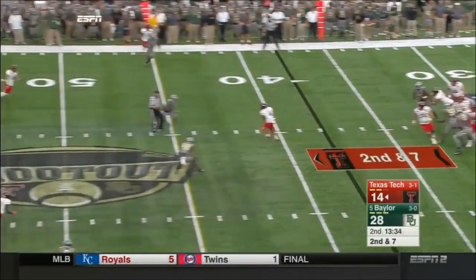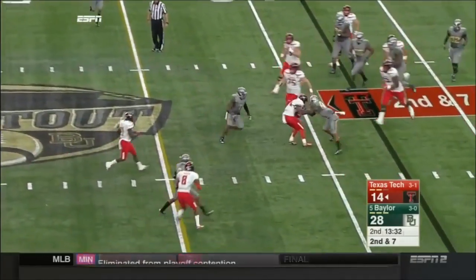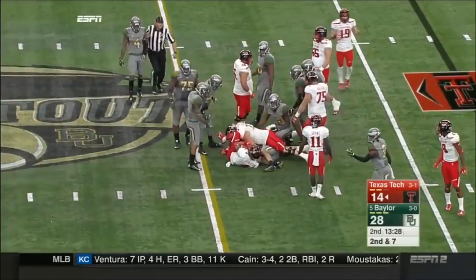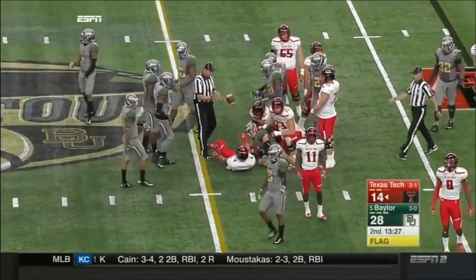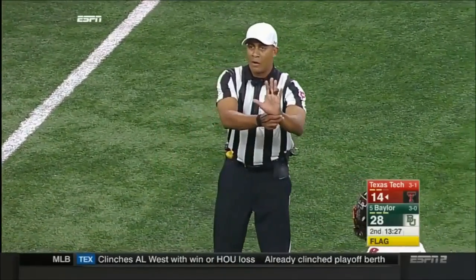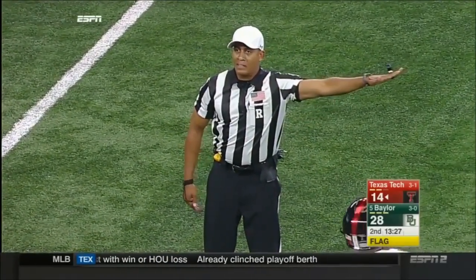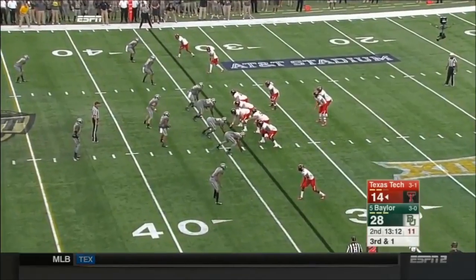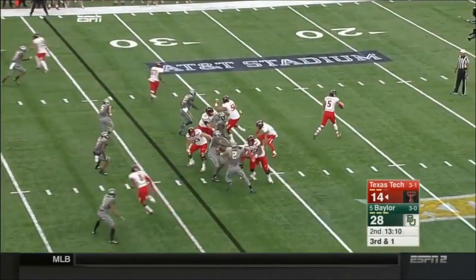Not the only one. Not many of those working today. Stockton wrapped up by Blanchard. He got away from him, though, and there might be a face mask. Blanchard with great effort. Illegal block in the back. Nope. Offense, number 8. 10-yard penalty. Repeat second. And he definitely pulled on it.